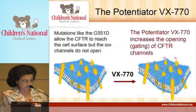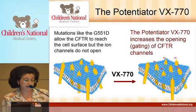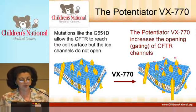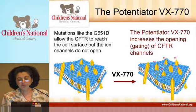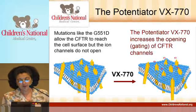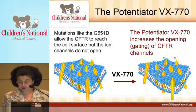However, the more exciting drug, because this is actually hopefully going to be coming within the next couple of years, there are two medications. One is a potentiator. So 4% of patients have this class 3 mutation, the one I told you was a gating problem. So the CFTR makes its way to the surface, but the gates don't open. So what the potentiator does is it helps to open the gate and enables it to function.